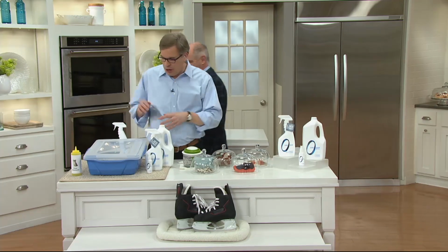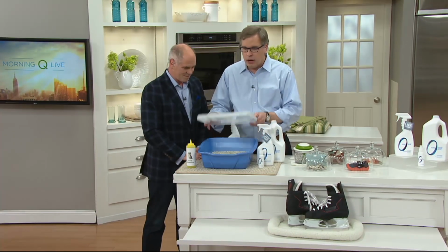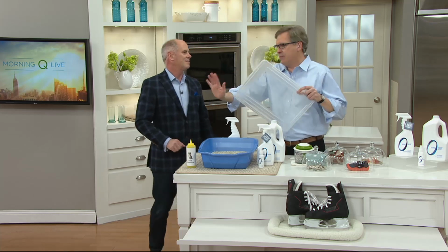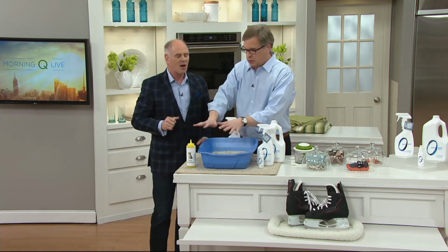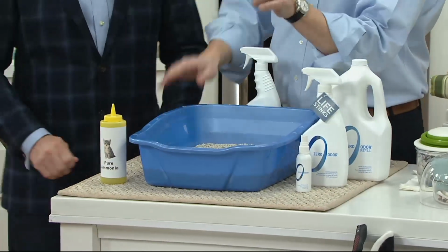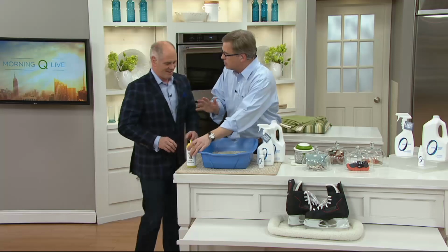But here's a good one for you. We love our pets and they're family members, but the pet odor is the toughest, most chronic. Be careful. Is that ammonia? This is actual ammonia, so it's real. It's the same molecular makeup as the ammonia gas that comes off the litter box, which is the toughest thing.